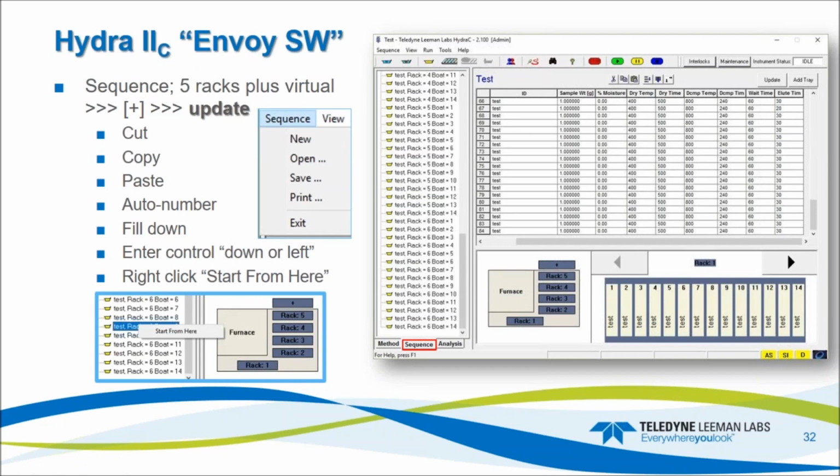You can click on the arrow left or right to the right here, and that gives you control over your enter. So it'll either enter down or enter left. And if you go enter left, it'll go from row to row. When it hits the end of the row, it'll go to the next row down. So this is for reviewing the times and temperatures of each sample to make sure that you have what you want for that individual sample.